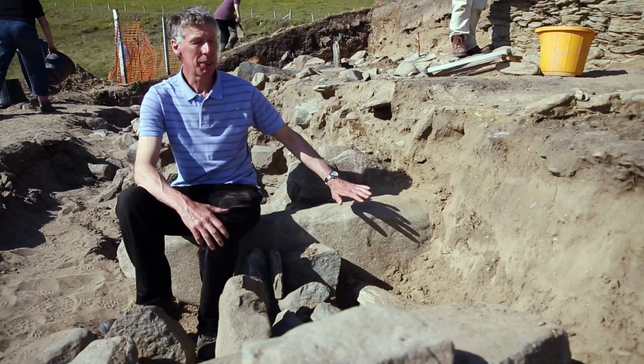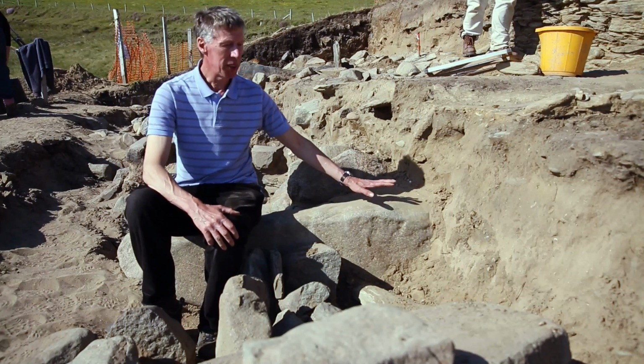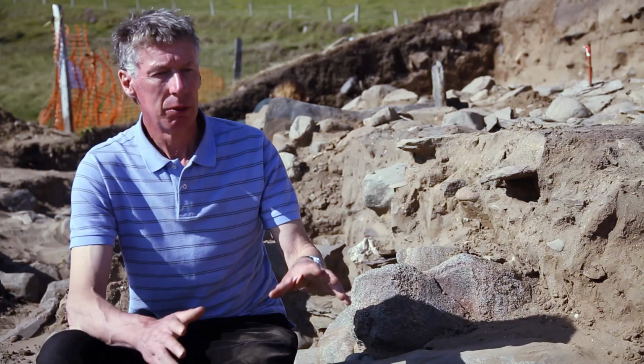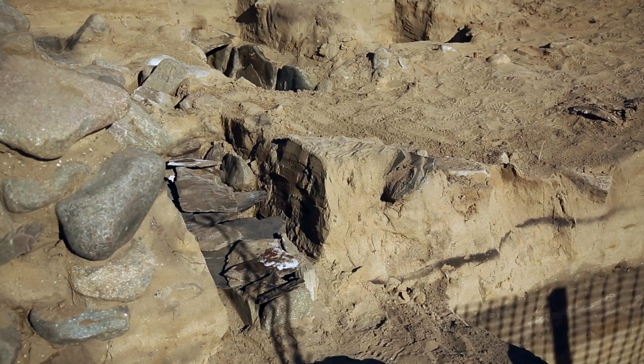So what we're sitting on here is the earliest built structure of the site. It's made of these massive beach boulders, and it's a wall which runs under everything else on the site. When this wall began to fall apart and sand built up against it, the kist graves we have on this site were cut through it. And there's one behind me here which is cut right through the wall.